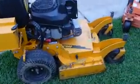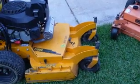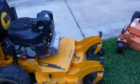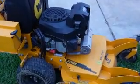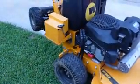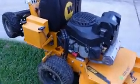I'm going to have to put some new tires on it. Actually, I gotta clean it up, but what can I say? I've had some good service out of this mower. Cut many yards since 2018 using this here mower. And with the hydro on it, it's just fast.